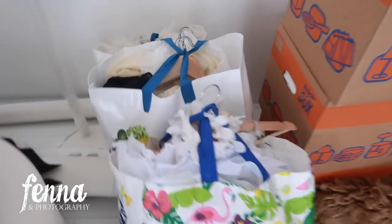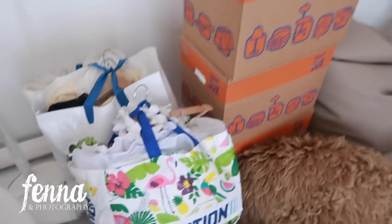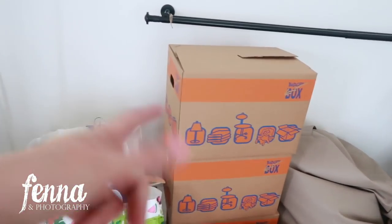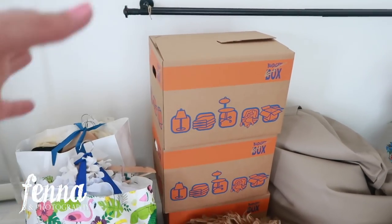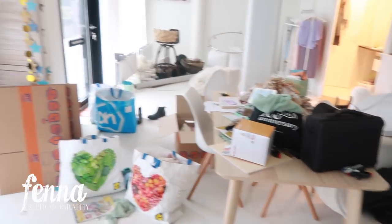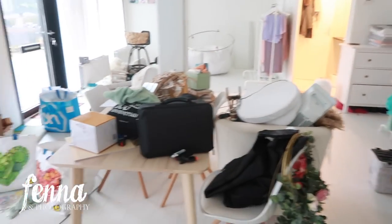Here are bags full of maternity dresses and whatever. Boxes of, I don't even remember. Posing pillows are inside there. Of course, this is all coming with me. Here we go, some more light stands. This is coming with me. And then some more backdrops. Oh yeah, and this I still have to sort out as well. It's getting pretty empty, but still a big disaster.